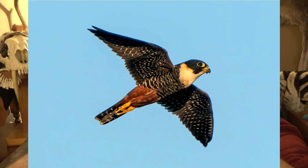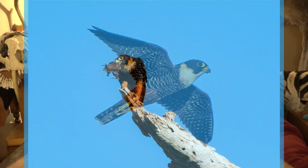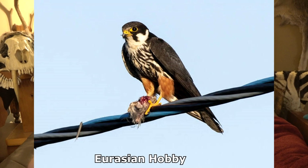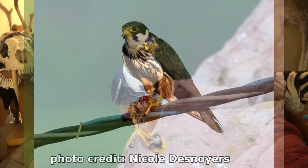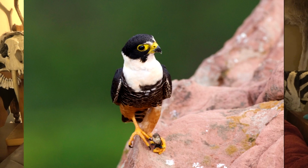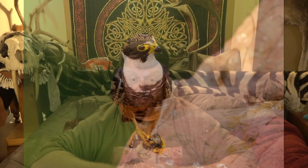Bat falcons are so beautiful and so little. They're tiny, but they're really cool. I haven't gotten the chance to work with them. I'd love to someday. But I never would have made the connection of thinking of them as being related to hobbies. Once you know the patterns on a Eurasian hobby, and where the patterns and things grow, you can see it's just a much more defined and dense and deeply, richly pigmented version of a hobby. And that's pretty cool and pretty wild. So that is the Bat Falcon.